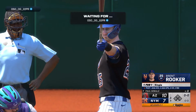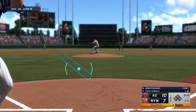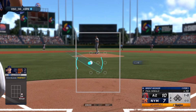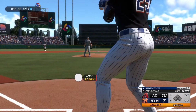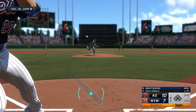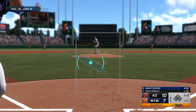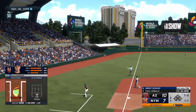As we go to the last of the third, and stepping in for New York, Brent Rooker. Well, these Mets doing a good job at the plate with runners on base, and that can be a key difference maker in the game. They've been delivering when it matters most, batting over .750 with runners in scoring position so far. It's been impressive to watch. Foul ball left side, he'll see another.